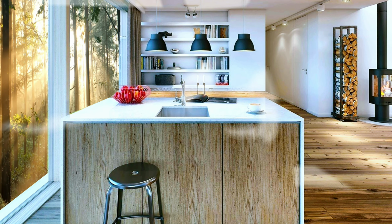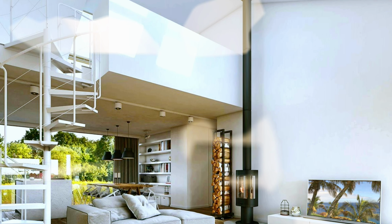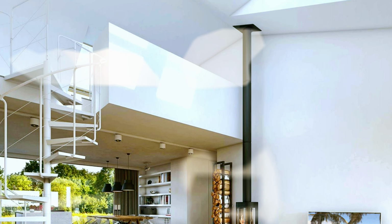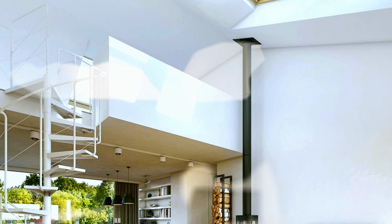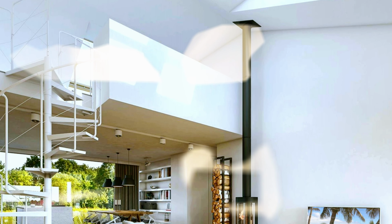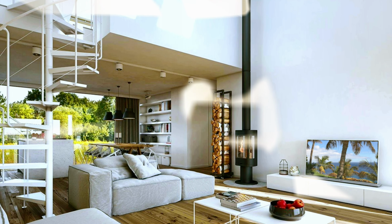Here in this image, you can see the same small but beautiful home interior in a bright and airy Scandinavian style design from another angle. A narrow spiral metal stairway leads you to the loft where the bedroom is.